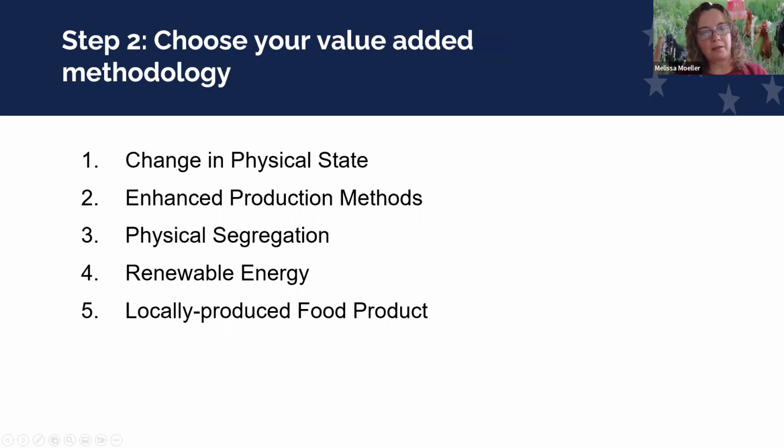Oh, yeah, here they are again. That physical segregation and renewable energy, I've never worked on an application for either of those. It's the change in physical state, enhanced production method, or locally produced food product that I would encourage you to do. Now, you can do non-food products. You can do wool, you can do flowers, you can do essential oils, but you can't do those under locally produced. The locally produced is the only one that specifies it has to be a food product.